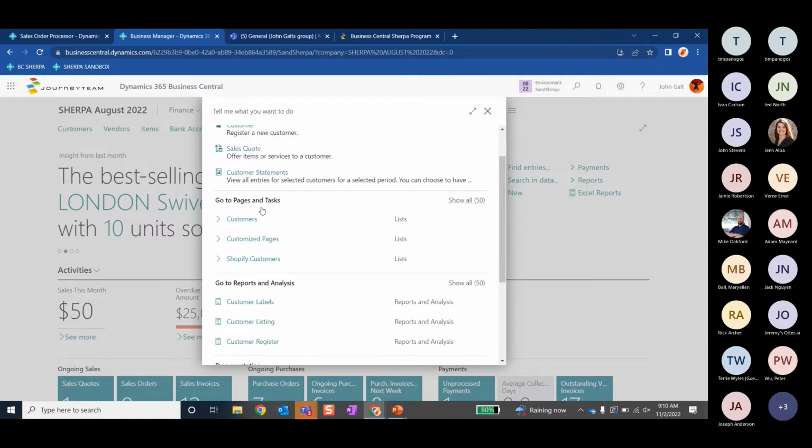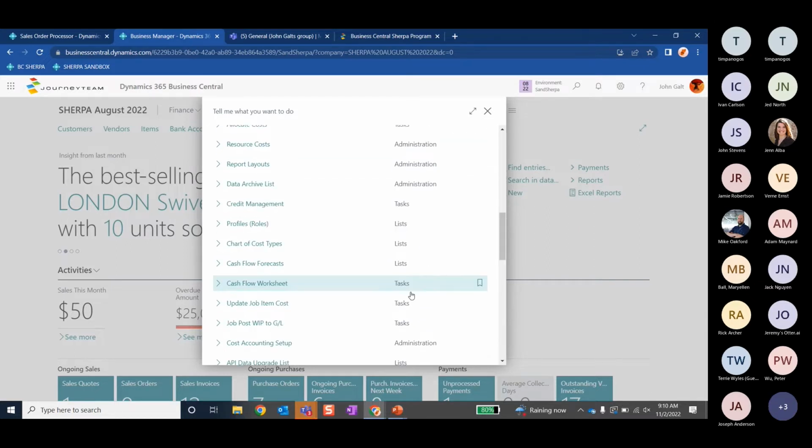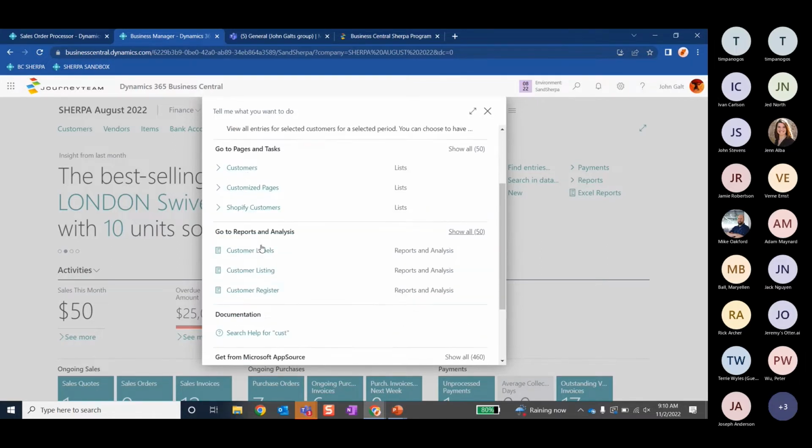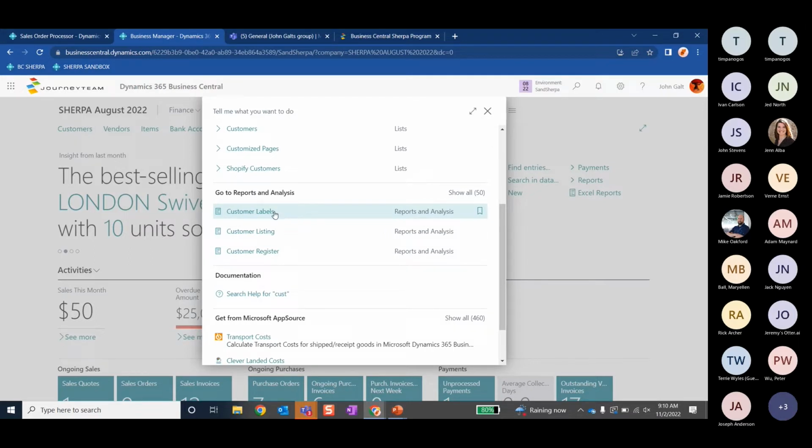The second section is pages and tasks. This is going to show the actual lists of the customers or our Shopify customers. If you click show all, there's many different things, anything that's showing that word cust, because I only searched with a portion of it. After pages and tasks, we also have reports and analysis. Under reports and analysis, we can run certain customer reports or things that we might be looking for.